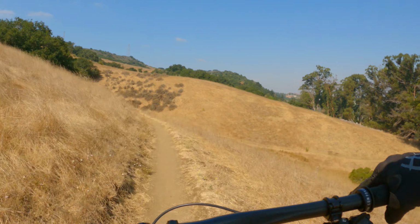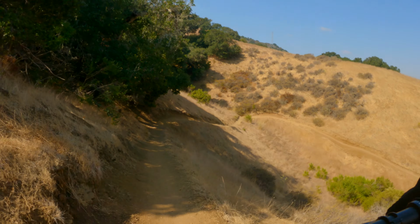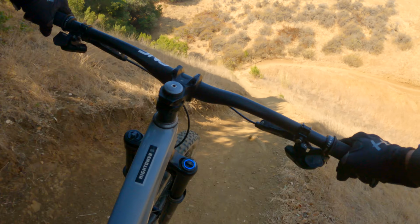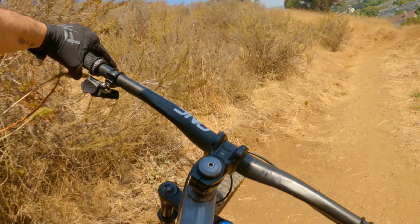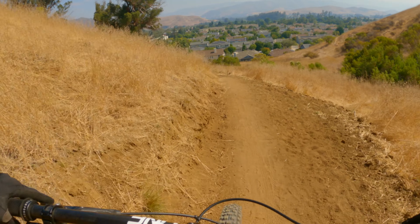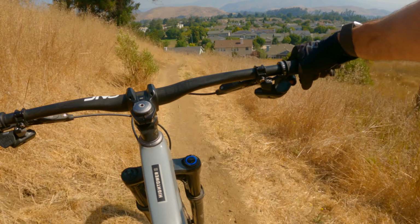All right, guys. I am back on the King Trail, and I'm headed back towards the vehicle. Awesome day riding out here. I love San Luis Obispo. Can't wait to come back.